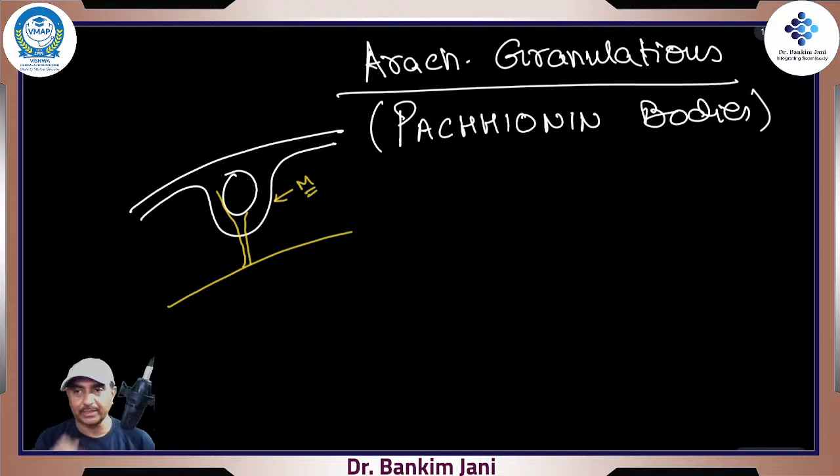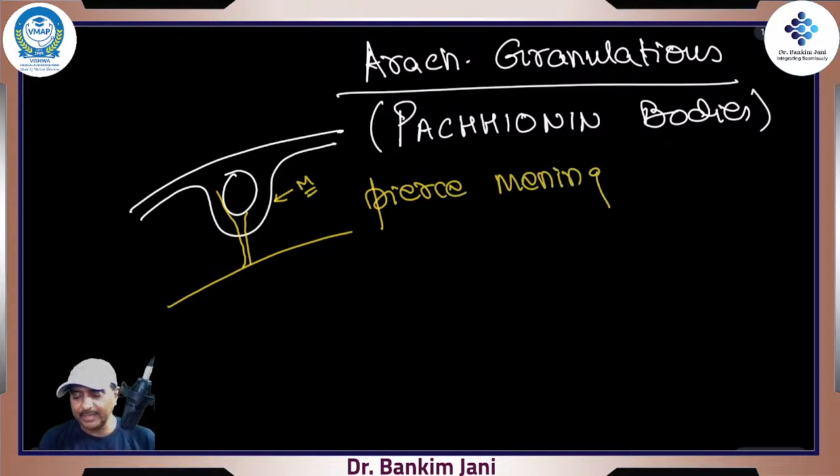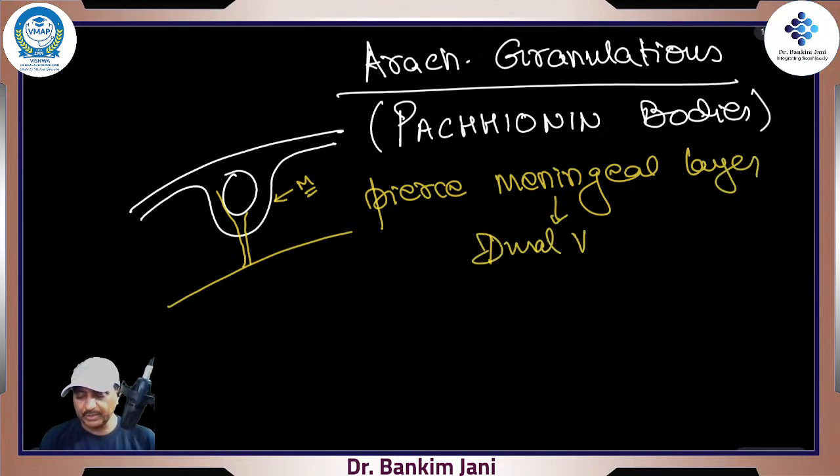They pierce and they enter into the dural venous sinus, right? Because immediately after they pierce this meningeal layer, they are in the sinuses. So that's the dural venous sinus. They pierce the meningeal layer, which is the layer forming the wall of these sinuses. So the meningeal layer is pierced, and they enter into the dural venous sinus. Okay, that's the arachnoid, right?